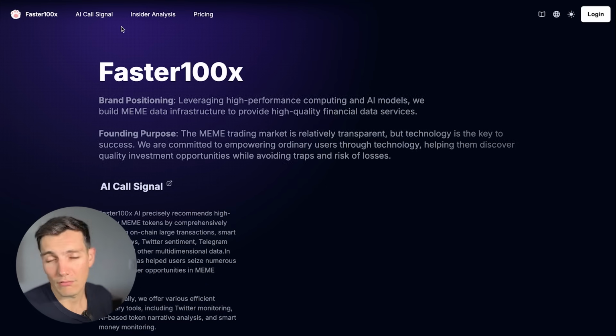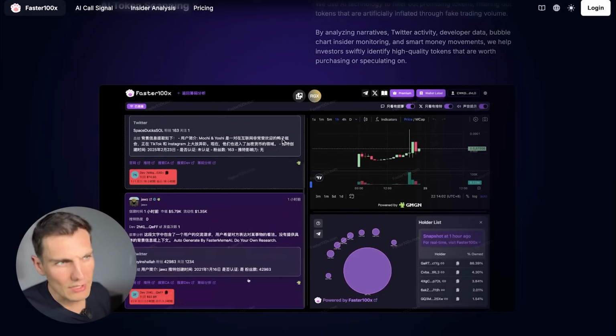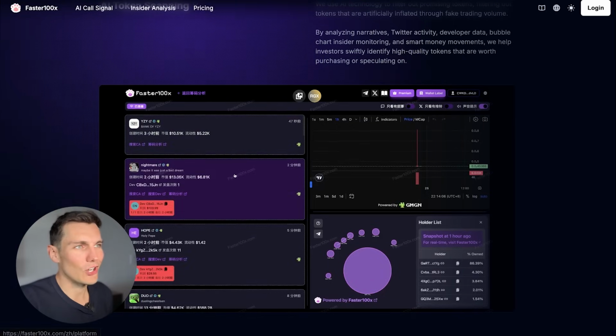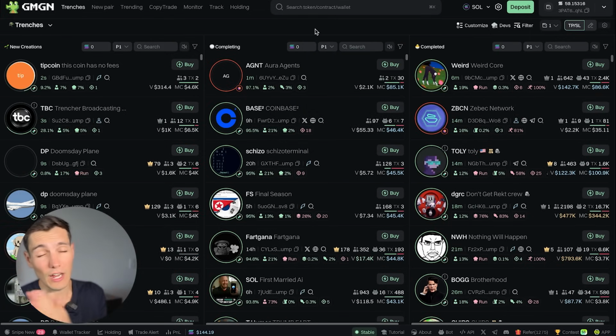You probably never heard about it because it's probably a Chinese website with a logo like that, and then the text, and what you see on it, it's some Chinese text. I mean, even the text is in Chinese. So that's like the thing. GMGN is actually made by a team that is in China and Taiwan.